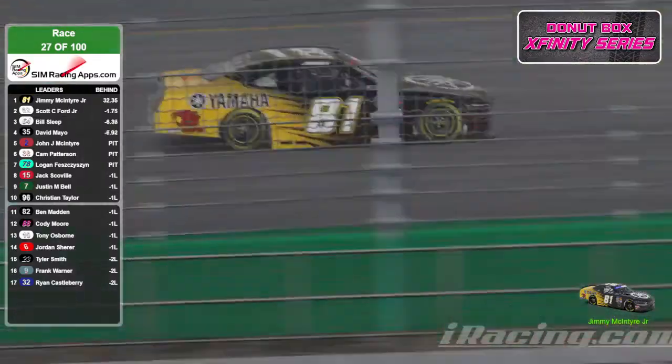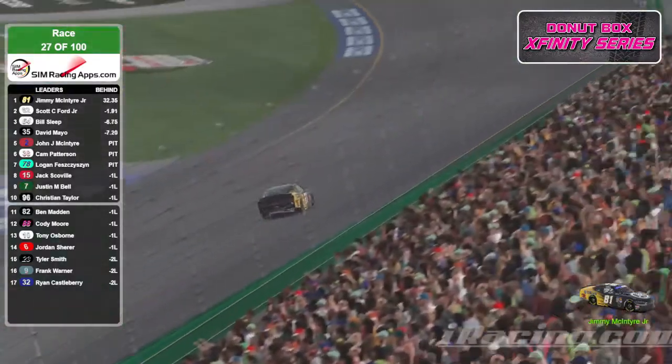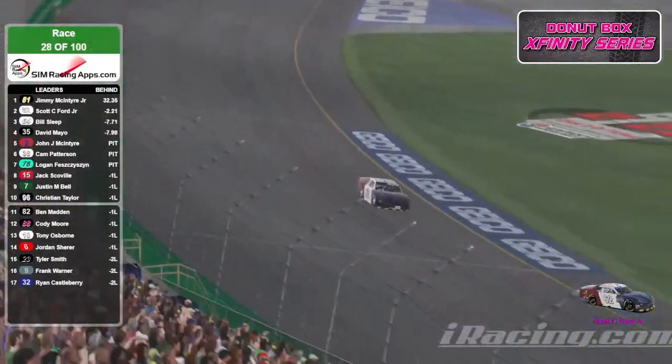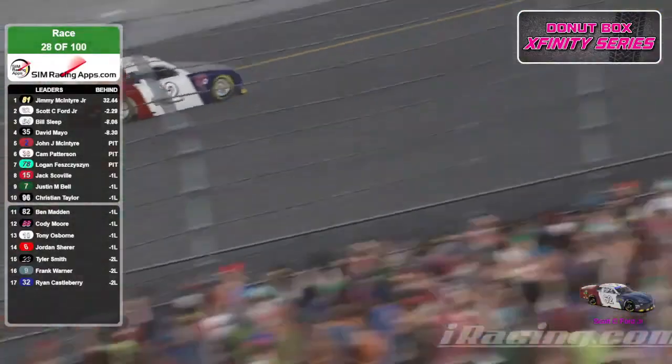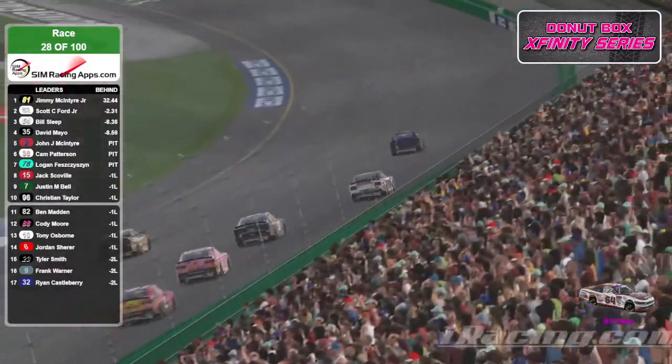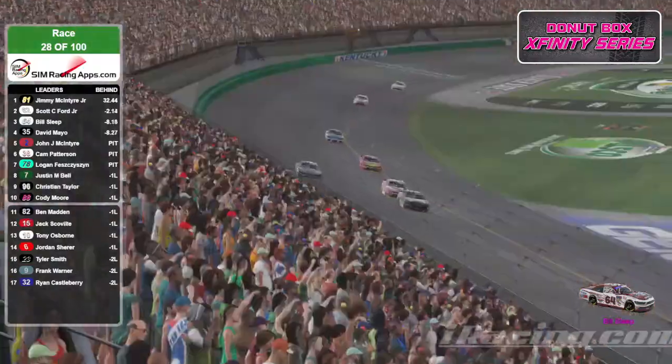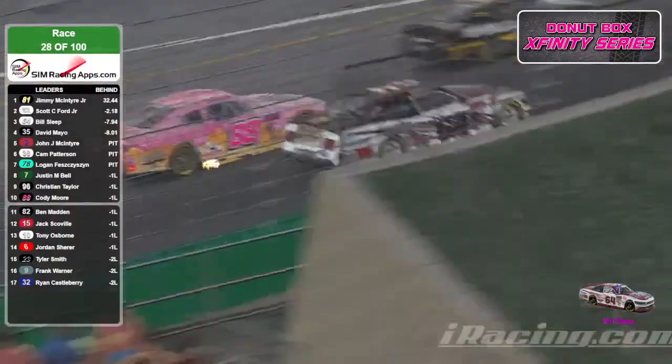Jimmy McIntyre going to stay out there for at least another lap here. Scott Ford also staying out. Bill Sleep, David Mayo all staying out. There's a handful of these guys that have already pit. They're trying to get their lap back.